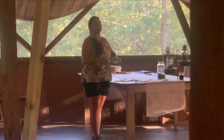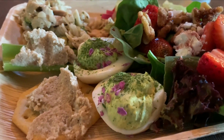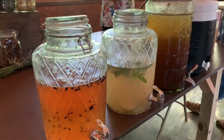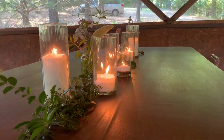We have a salad that is made with, it's a fresh salad. It's got greens, candied walnuts, feta, strawberries, and then your dressing is an elderberry shrub. So that's, again, the white wine vinegar. The elderberries were soaked for about 2 years and aged, and then I just turn it into a simple syrup.